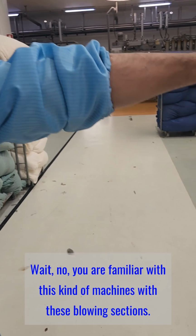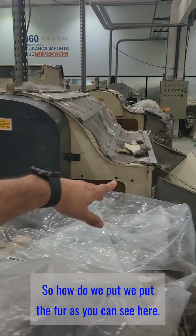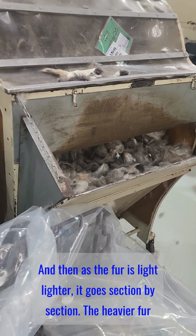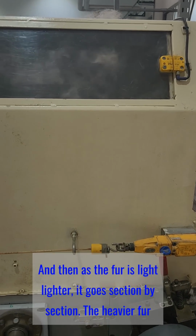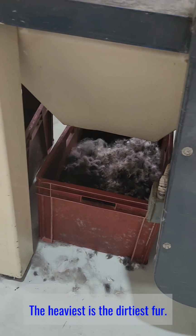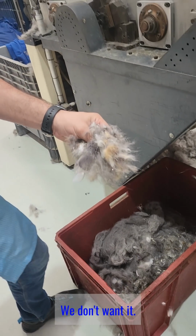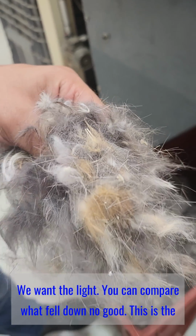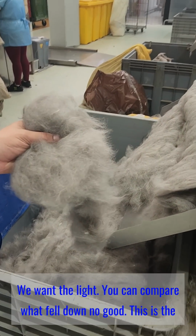You are familiar with this kind of machines, with these blowing sections. So, how do we put the fur, as you can see, here. And then, as the fur is lighter, it goes section by section. The heavier fur falls down. And what do I say as heavier? The heavier is the dirtiest fur. We don't want it. We want the light. You can compare what falls down, no good, to what comes. This is the first cleaning step.